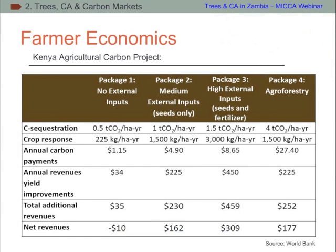On this slide, a similar comparison that the World Bank did based on its Kenya agricultural carbon project, looking here at conservation agriculture applied to a range of different farmers. Some of these farmers are using low amounts of inputs, some are using higher external inputs, and others are using agroforestry. And as you can see, again, there's a difference in the outcomes in terms of net revenues.